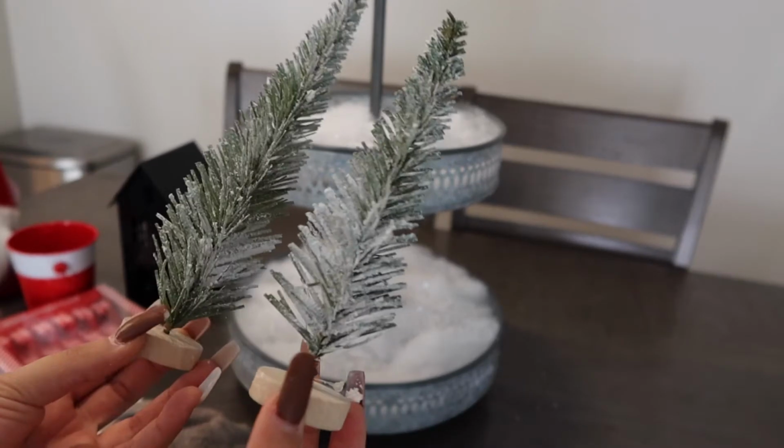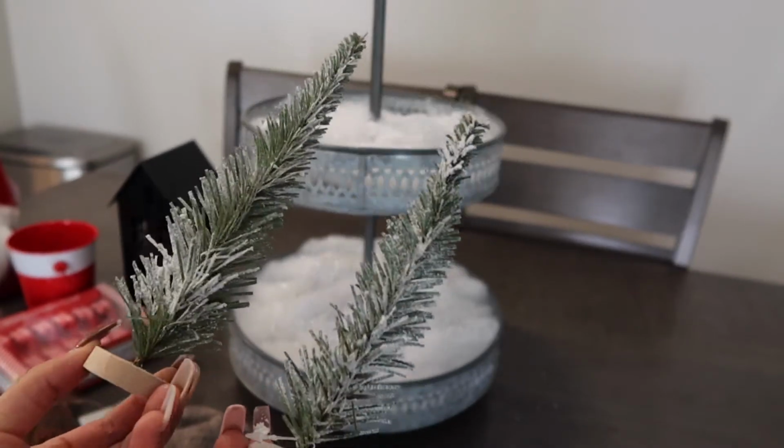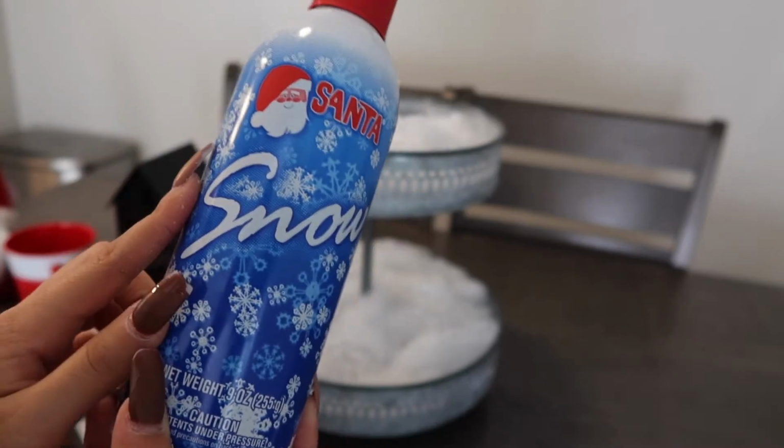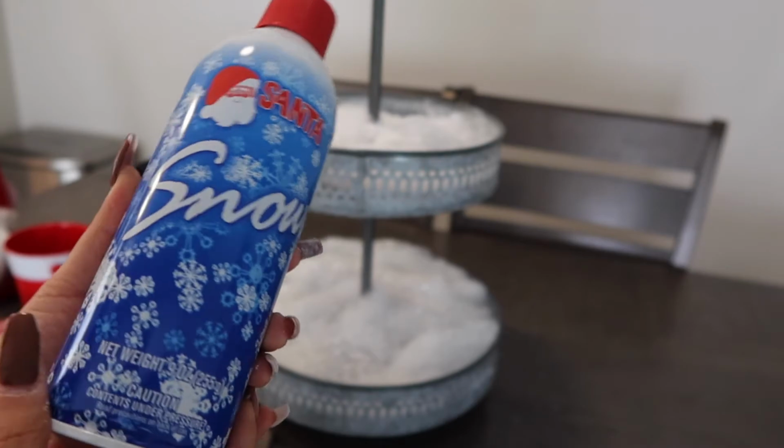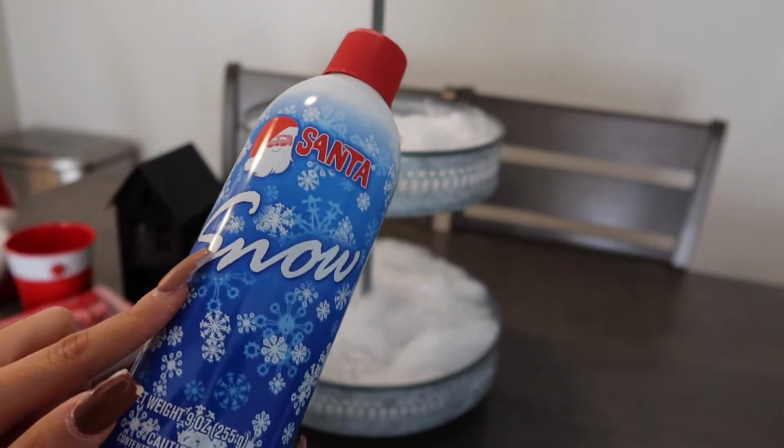I did go ahead and frost these little trees. They were just green. I frosted them with this little Santa snow. I got it at Walmart. I think it was like $3, and it's really good.